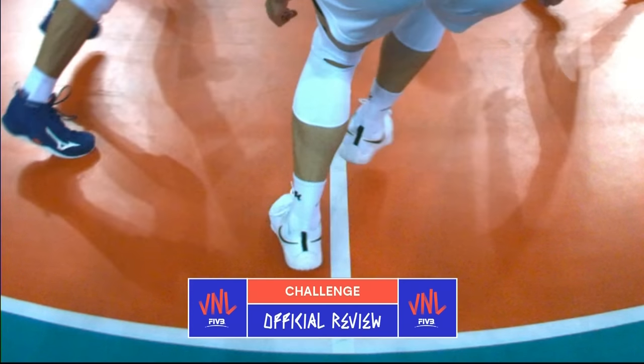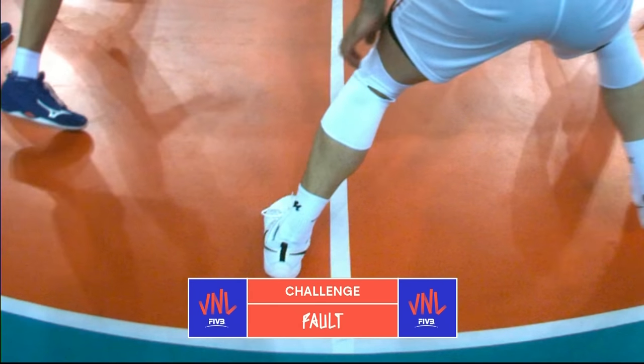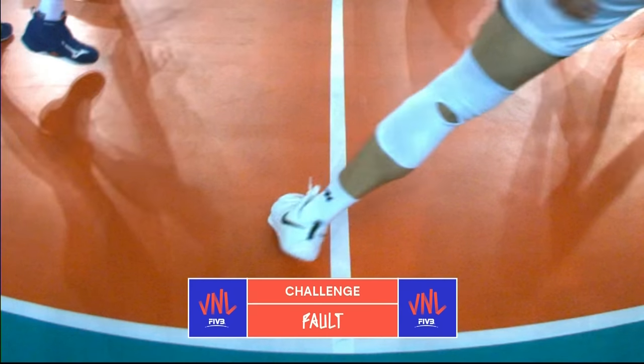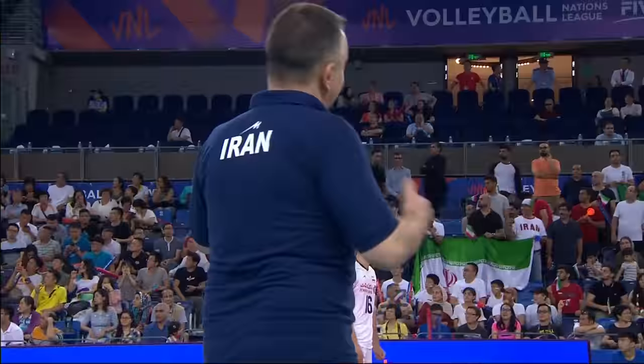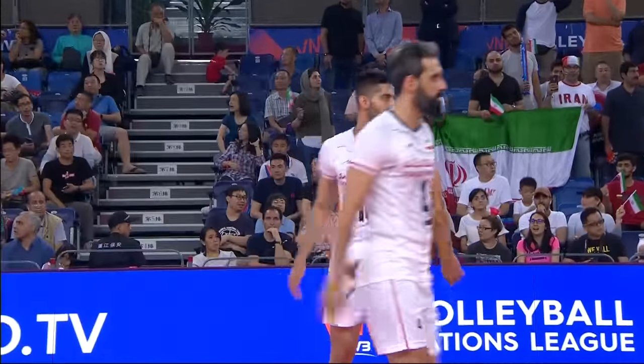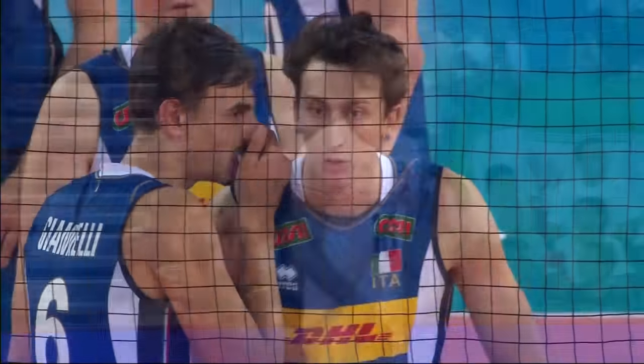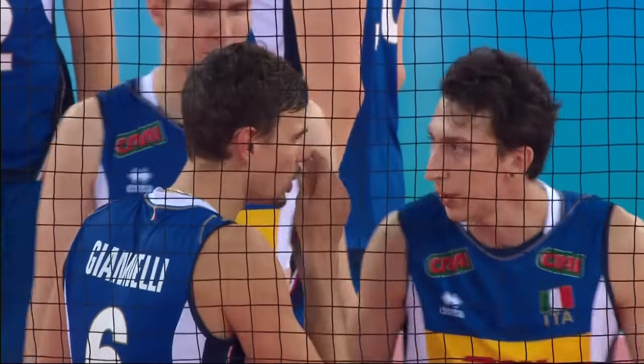And a foot over the line, isn't it? Yeah. So very tricky, a lot to keep your mind on, to keep the play legal at the net. Hopeful challenge, hoping it will be unsuccessful, of course. Iranians.